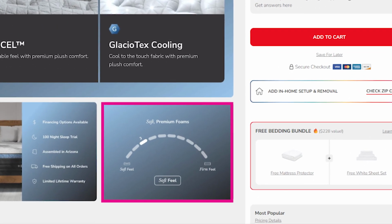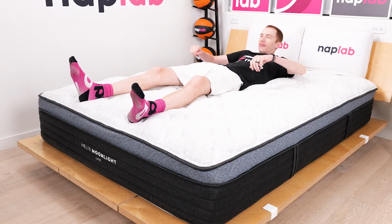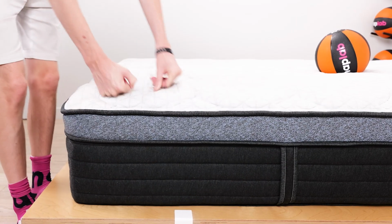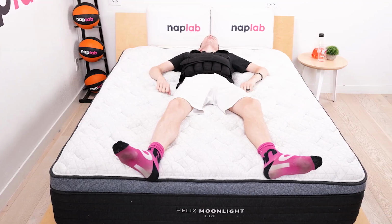All that said, the support dynamic on this mattress is a bit unique. First and foremost, Helix has labeled this as a soft mattress. However, based on the Nap Lab team tests and the experience of the Moonlight, this is not a soft mattress. You need to make sure you prefer that medium firm to slightly firm feel, minimal sinkage, and floating feel in order to feel well supported by the mattress.